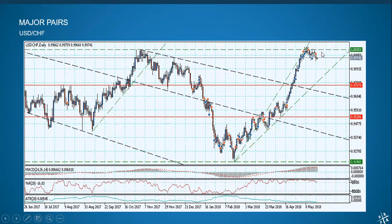Another one that will probably start dropping and go somewhere around the 95 area, which is where it likes to hang out if you look at the historical chart there. But until that move starts, I'm not going to jump in. I seriously doubt it's going to go much higher.